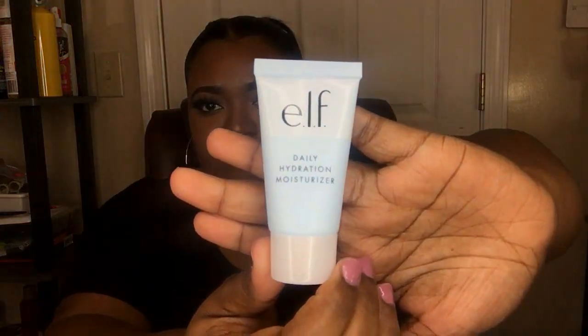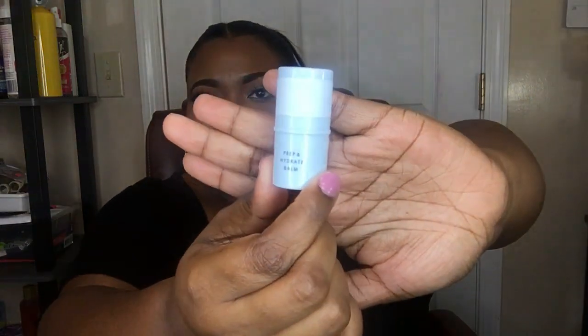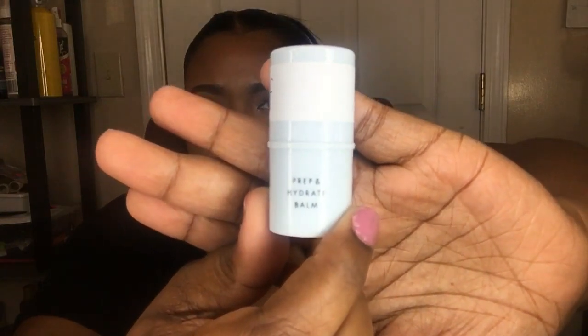I got the Daily Hydration Moisturizer, the Daily Face Cleanser, the small version of the Prep and Hydrate Balm, the Nourishing Night Cream, and this is a good small size. And last thing I have is the Illuminating Eye Cream, which is this little one right here. So I'm going to try this tonight. I want to try the Illuminating Eye Cream.